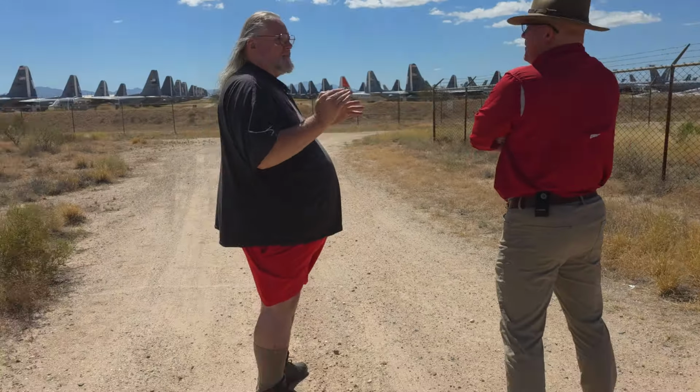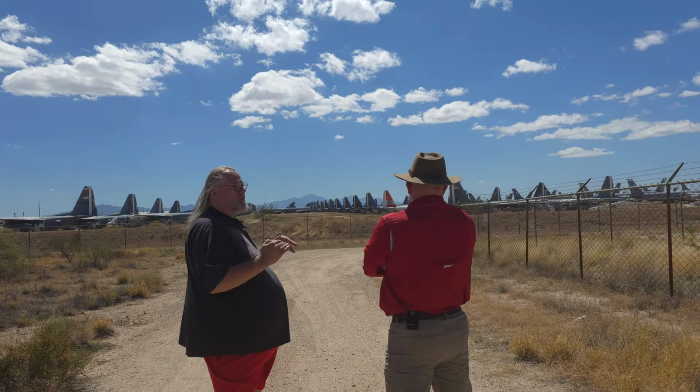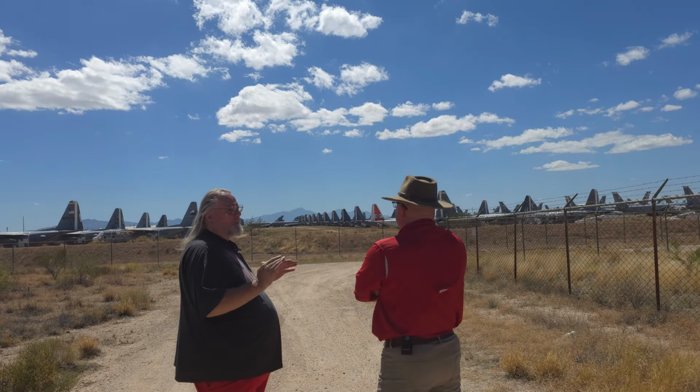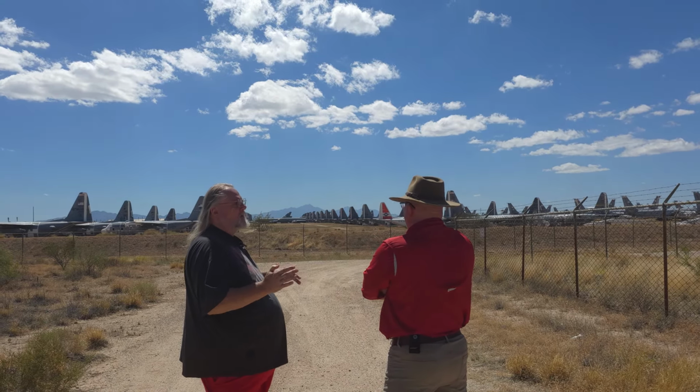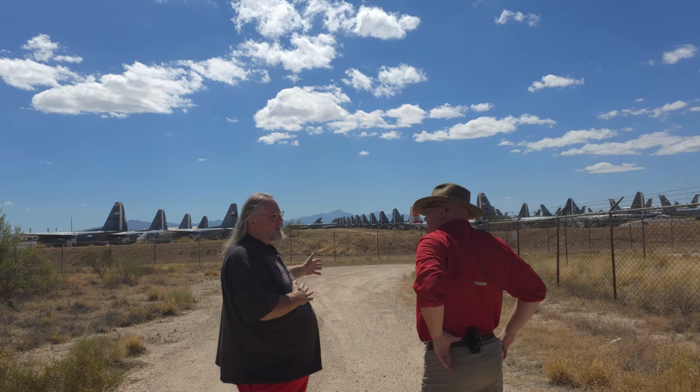Oh yeah, the Army has more aircraft. In fixed wing aircraft, the Army can still fly to this day propeller driven aircraft, and they do. Jet aircraft is not allowed to be flown by the Army.